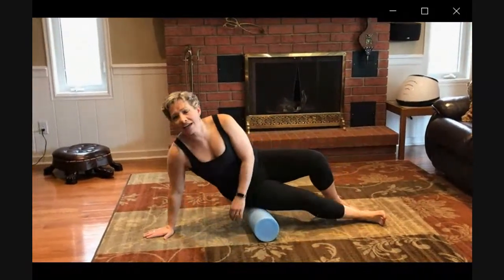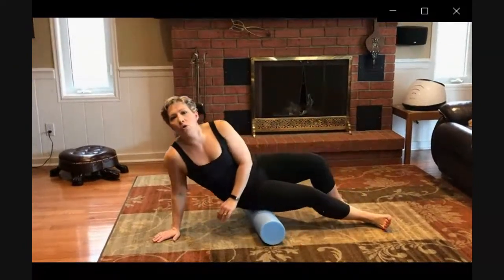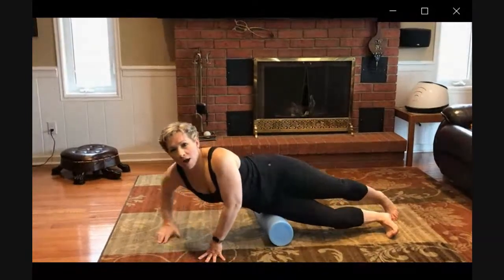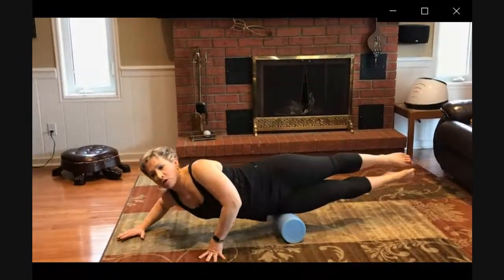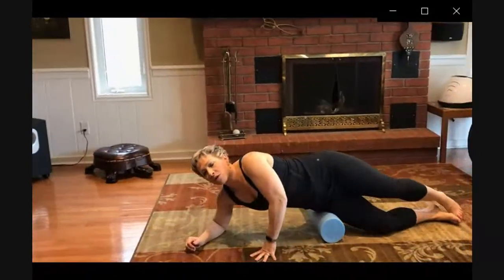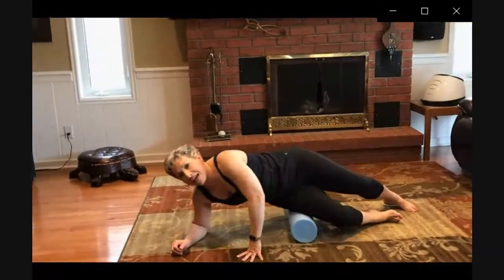So you sit on it and you literally just rock side to side. You would do both sides. You can do the side of the hip. If you want to make it harder, you can put your legs out straight for a core exercise, and you can roll all the way through the side of the leg, but you can also just keep your legs down and just roll more gently.